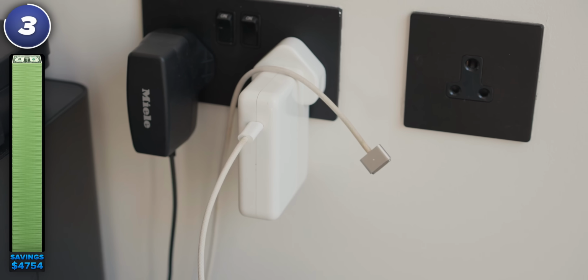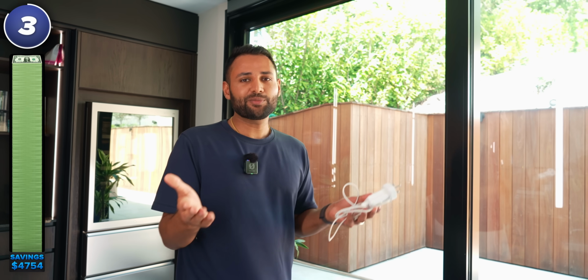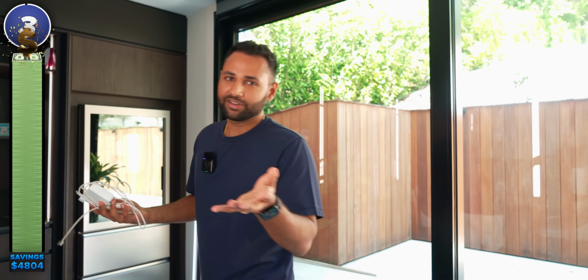The biggest power suckers do tend to be set-top boxes, PCs, games consoles, and even laptop chargers. They will drain power even if there's no laptop attached. So assuming that you unplug the worst offenders, but that you're not taking it to its literal extreme, you should expect to save $50 a year.